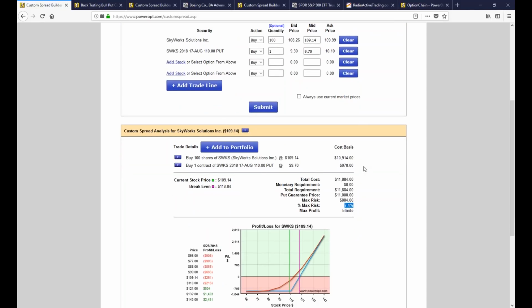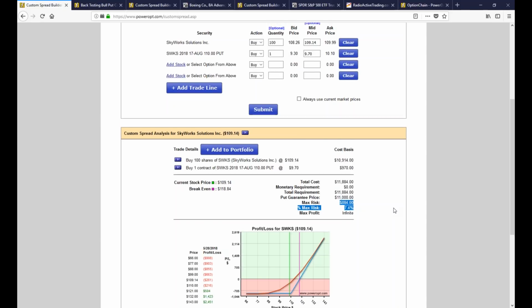Let's say this is a radioactive trade I opened today. Well, you know, I've got 11,000, almost 12,000 invested. I've got a risk of 7.5% on the position. Okay, good reasonable risk for 170, 180 days out to August.